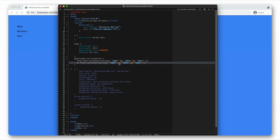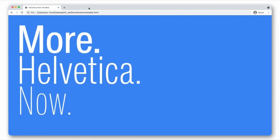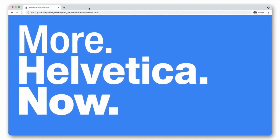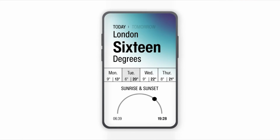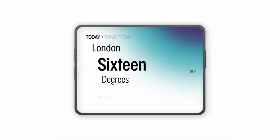So yeah, not so scary after all. And in CSS and HTML, you can easily access variable settings with just a few lines of code. And with a few more, you can create lightweight, fluid type animations like this. So what will you guys do with all this newfound capability? Does it really matter? And does it make typefaces better?